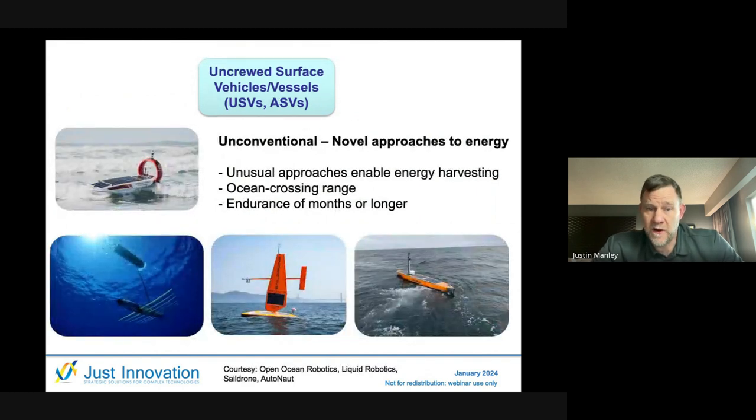Another category here are unconventional. I call it unconventional because these are usually taking novel approaches to energy: solar, wind, wave power. There's a huge variety of platforms in this space. The technology is quite exciting. They are, again, taking human presence remotely to very far places, Antarctica, the middle of the ocean, and they're changing the economics because they can stay at sea for a long time. So again, not so critical to subsea, but they're a key piece of the ecosystem and shaping tech.